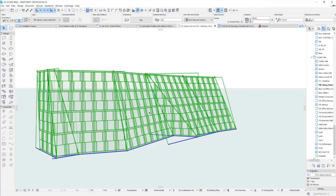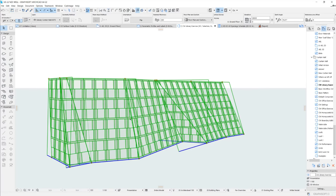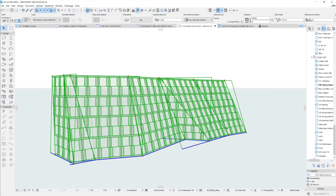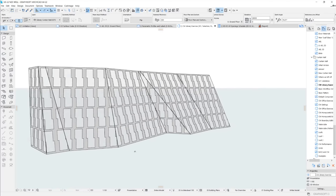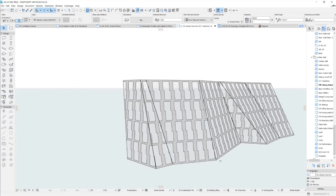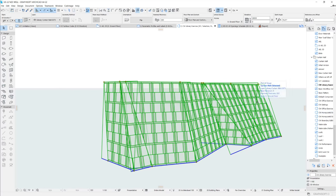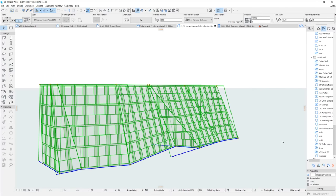Great. Pretty cool. These lines matching. And yeah, so this tool is pretty handy. You could have very, very creative results. Yeah, let's take a look. We have a bunch of examples for this curtain wall, so we can do some more practicing.